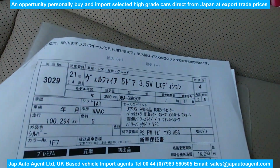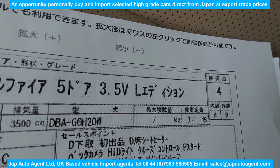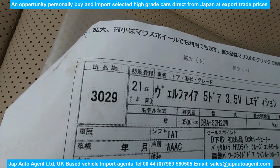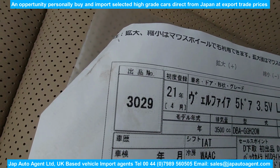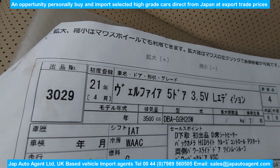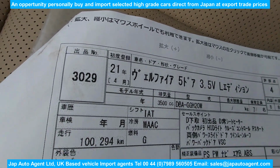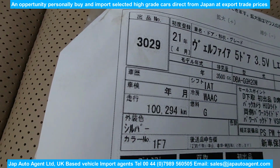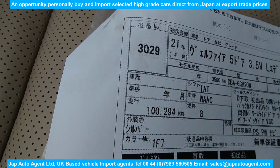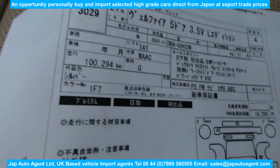Okay, here's the auction sheet. It's a grade 4BB, which is about as good as it gets for this car. Heisei 21 or 2009, April, Vellfire 3.5 VL. This one says edition, some of them say package, I don't know why. 100,000 kilometers, equates to 62,000 miles.